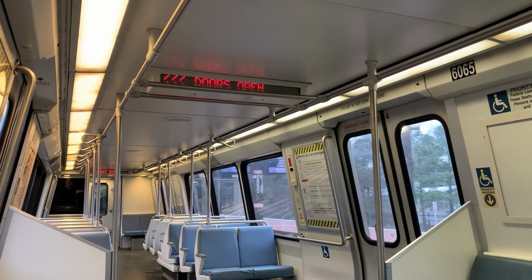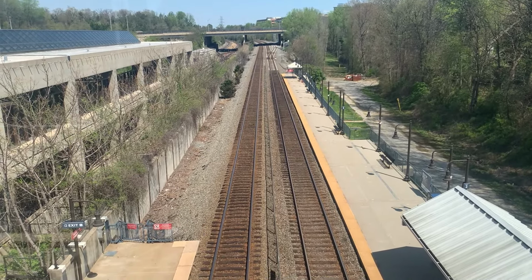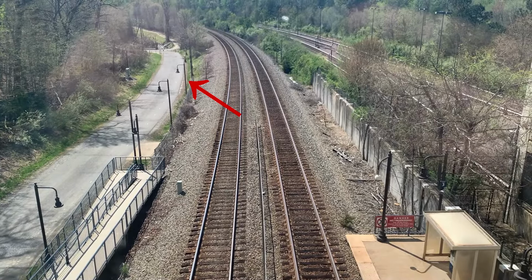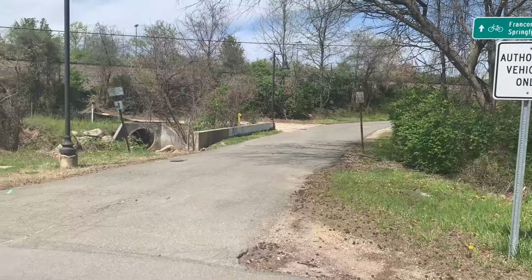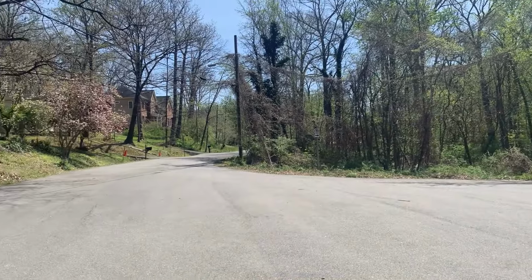Now, this station has a connection to the VRE, just like Alexandria, L'Enfant Plaza, and Crystal City. The VRE station also serves an additional purpose, providing a second, more hidden access point to the station. Crossing the VRE tracks to the station's northbound platform, you'll find a shared use path that takes you to this little cul-de-sac, technically a metro entrance.